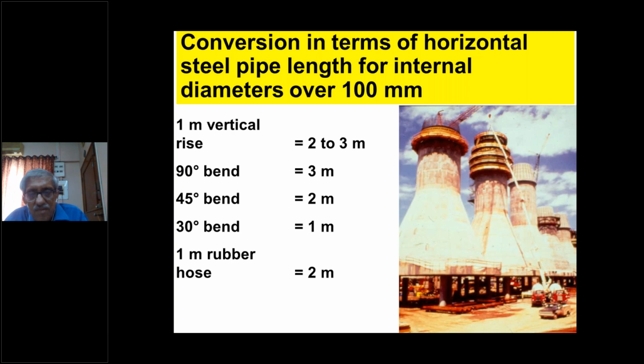Conversion can also be done when you are estimating what should be the pipe length and working out the workability as well as other parameters. The vertical rise, for every horizontal, it will be 2 to 3 meters for every vertical 1 meter rise.